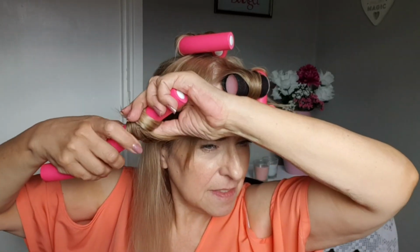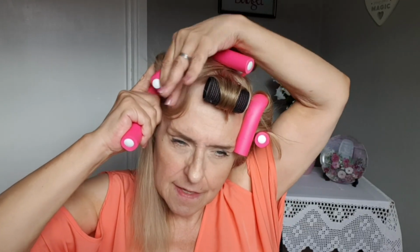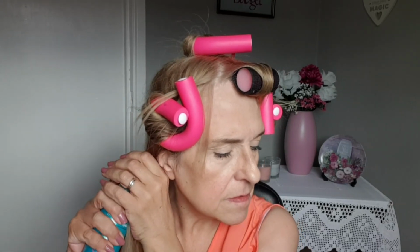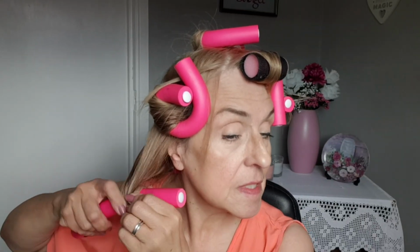So this one's away from the face. Tucking that end in. And round and round. I've got a bit missing there, look. It doesn't really matter, you know, it's not that sort of rigid, because it's not a rigid style that I had, is it? I never had really rigid curls. Like that. That's okay, that'll all blend in. And then the last one, coming towards the face. Like that. And last roller. It's very quick, isn't it? Which is what I like. And coming round like that.